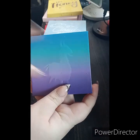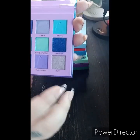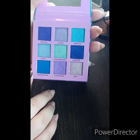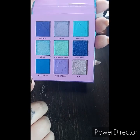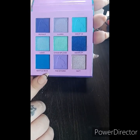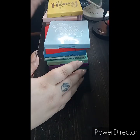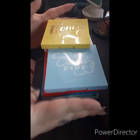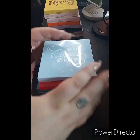And actually, a Makeup Revolution little 9 pan? Yeah, 9 pan stuck in here. This is the Fortnite and Makeup Revolution Supply Llama palette. I actually really liked the quality on this one, and I liked the color story, so I will be keeping that. So now these are all of my ColourPop 9 pans, and we're just gonna get started on the first stack.